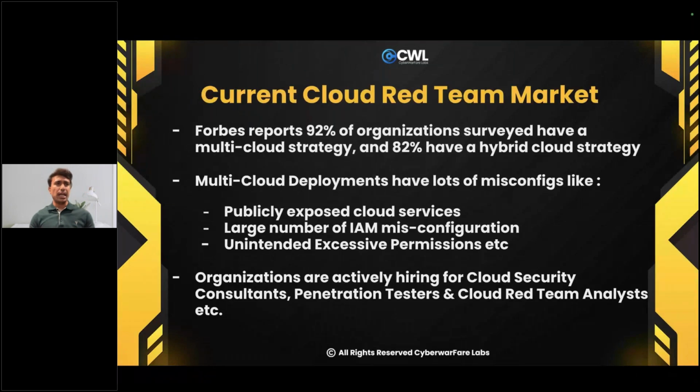When you're talking about cloud, definitely there is a lot of risk, and a lot of security misconfiguration happens in multi-cloud environments. There are a lot of breaches that have happened because of it. Administrators are unaware of a lot of different misconfigurations. There are hundreds of services, some services are directly exposed and publicly accessible, and there are a lot of misconfigurations.